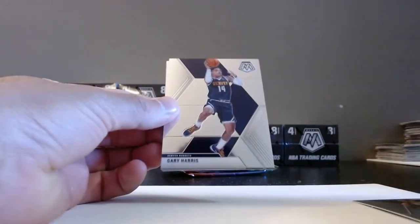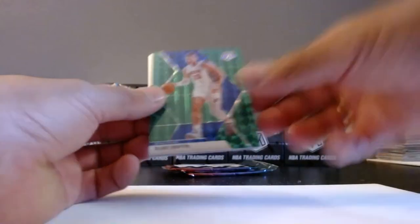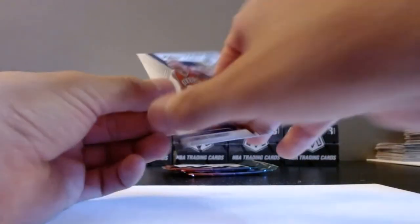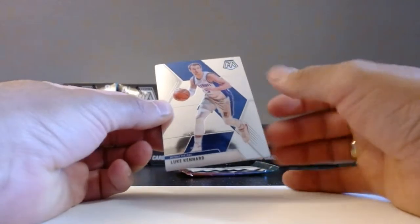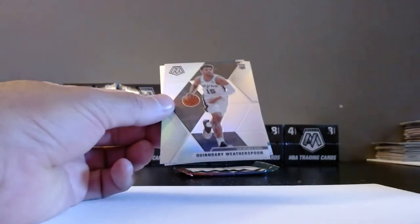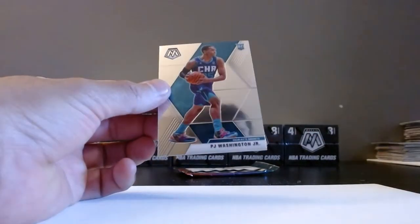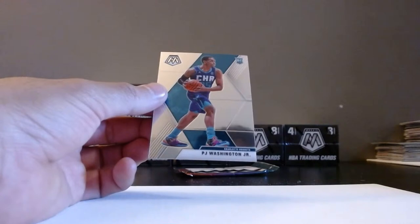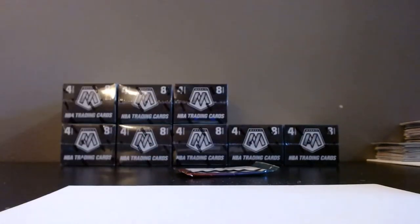Caris LeVert, Gary Harris. For the Pistons, we have Blake Griffin, Green Mosaic, Hall of Fame, Charles Barkley for the 76ers. I'm happy, Aaron. Luke Robert, we have a silver Weatherspoon for the Spurs, rookie silver. And we have PJ Washington Jr. We have a nice PJ for the Hornets.